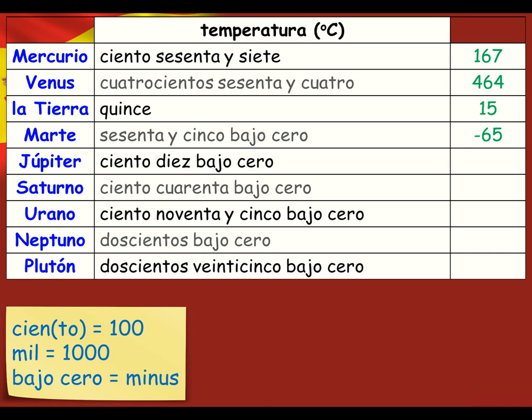And what about Jupiter? 110 bajo cero. What's the temperature on Jupiter? That's it. It's minus 110, or 110 below zero. That is pretty cold. And Saturn, Saturno, it says 140 bajo cero. So what's the average temperature on Saturn? 140 below zero. It's getting colder all the time, isn't it?